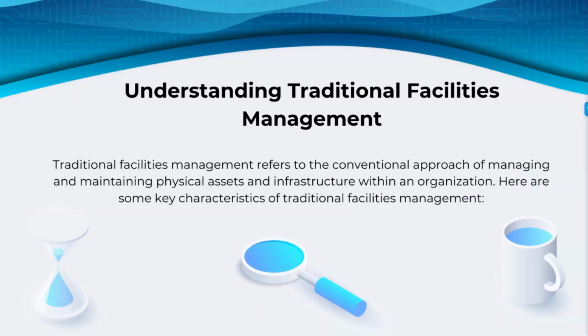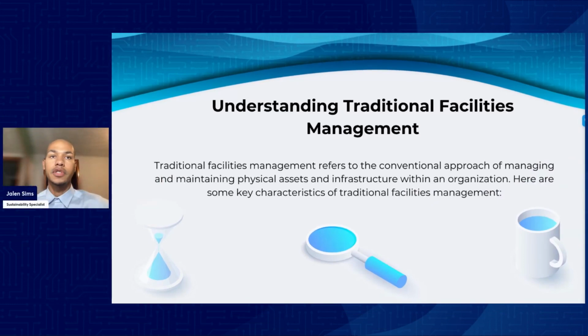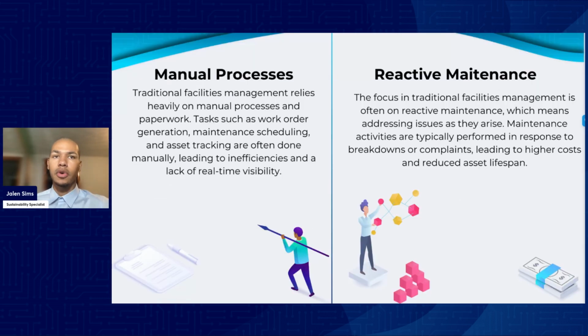So first, like I said, we'll talk about understanding traditional facilities management. I've got about 6 examples prepared. I'm sure a lot of you can relate to these processes if you're currently in this field. From the people that I've talked to, most of the professionals in the field are facing the same pain points, which I find very interesting. So yeah, let's get into it.